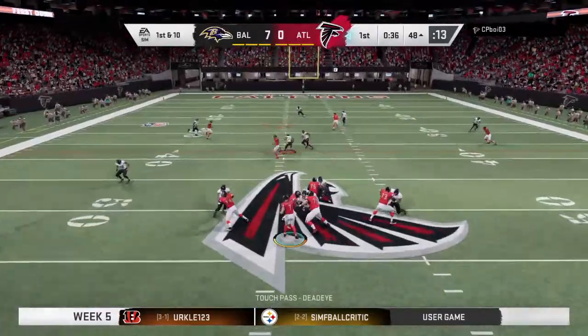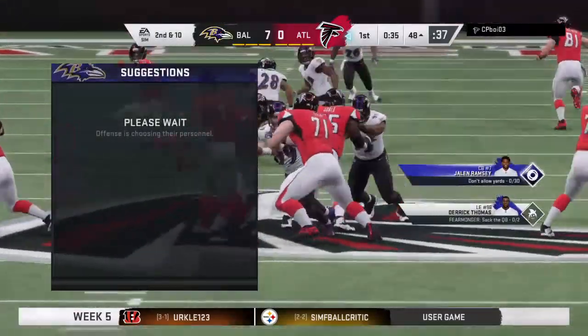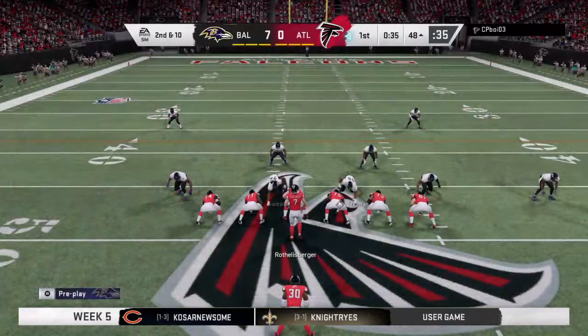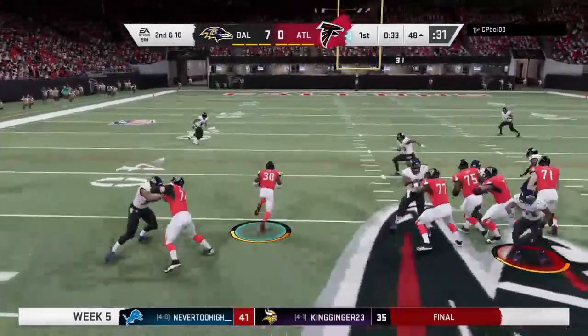Looking to throw. And that's going to be incomplete. Too tough to hold on to that one. It's 2nd down. The positioning here is key. As a defensive back, you're taught 99% of the time, make a play on the football. But in this case, making a play on the man was all the difference. That's what forced the incompletion.